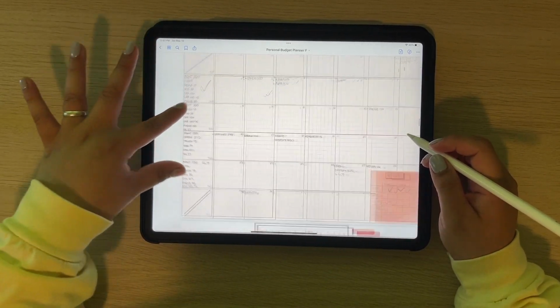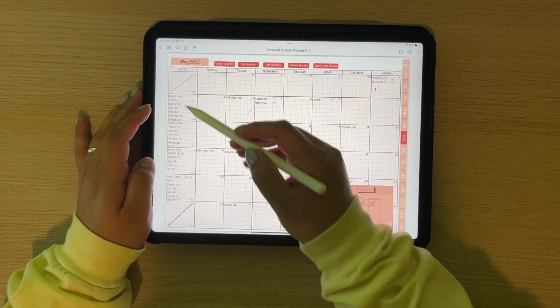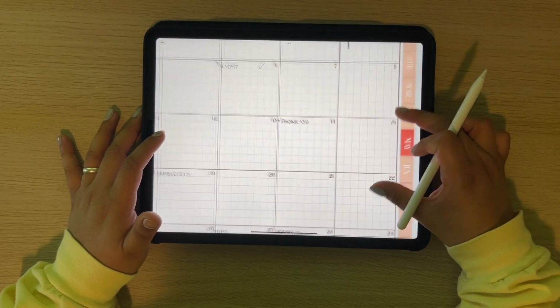So basically, I already paid this first week's of bills. As you can see, I checked it off. And so now this is the week that we're working on, which is the week ending in 15.